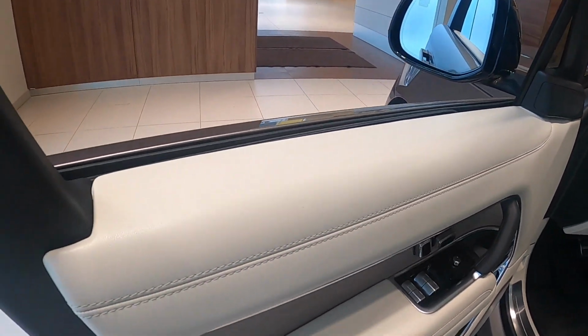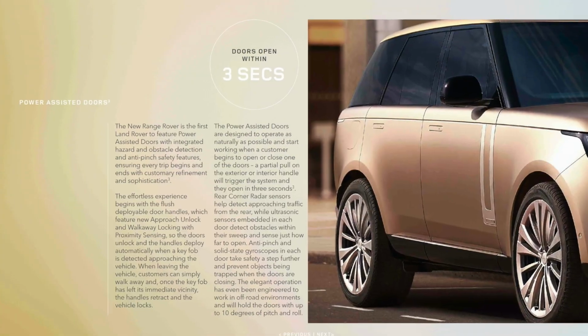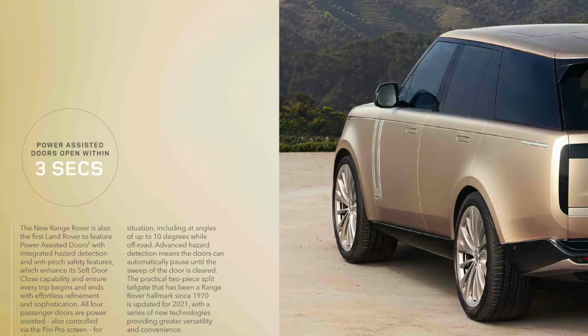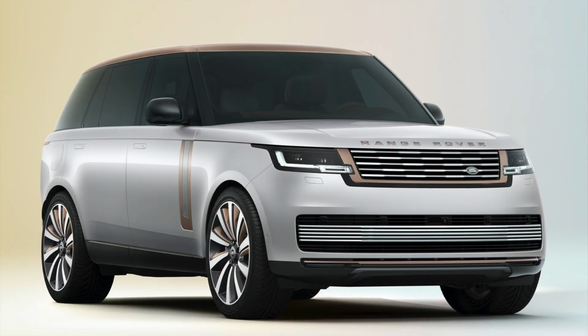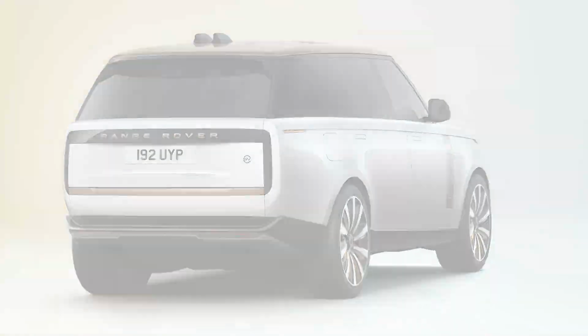Talking about the optional extras, for the first time ever there are power assisted doors available which open within 3 seconds when used. We are talking about Rolls-Royce level here. They are standard for the SV trim, otherwise they cost around €2,000.